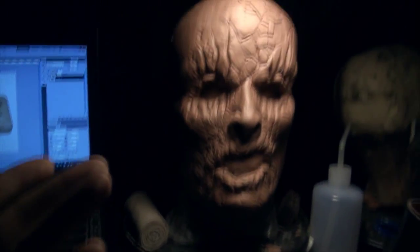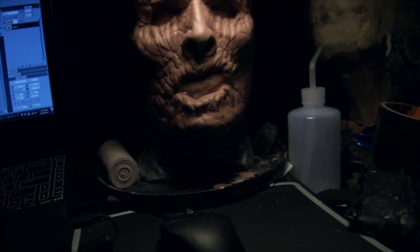So there it is, there's the complete sculpture. I can now start on the mold. Canaan actually just approved it.